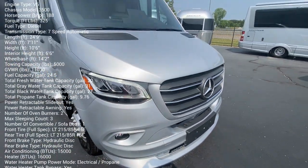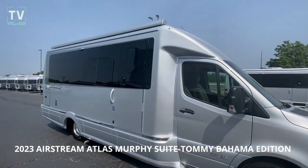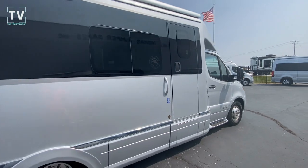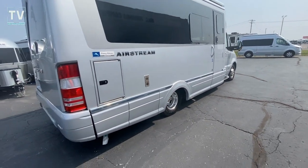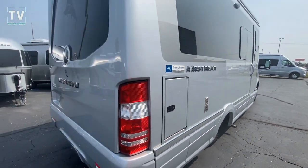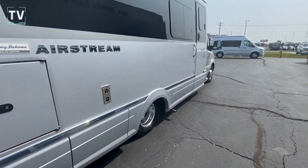2023 Atlas by Airstream. This is a Tommy Bahama special. We'll get inside and get out of the noise here in a second. You can somewhat see the sticker on the window, Tommy Bahama special, relaxed edition. So let me show you the back, nice big Marlin on the back window. Let's get inside where it's quiet.